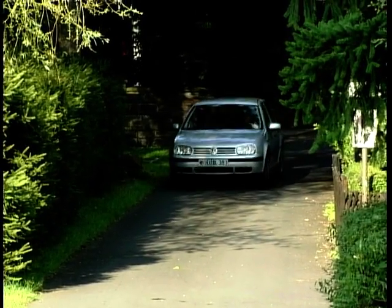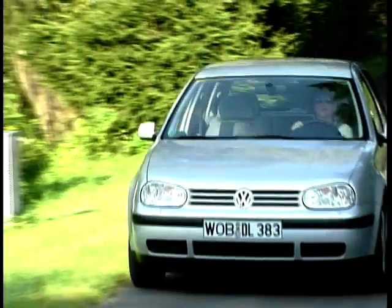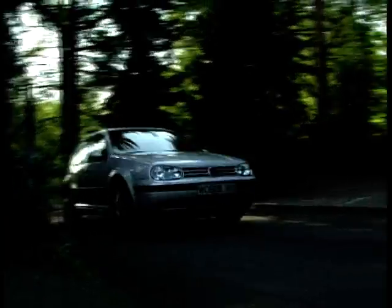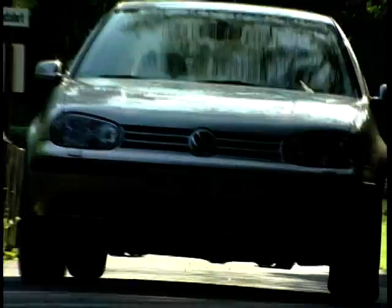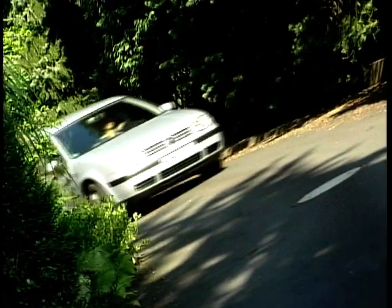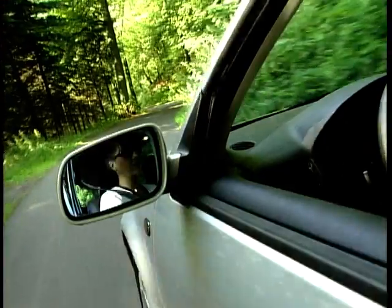If you're a Golf driver already, you'll absolutely love Mark IV. And if you're not, then you'll soon be a convert, knowing that you've chosen sensibly, chosen a car that won't let you down. Don't get me wrong, it's not that the Golf is dull, but it ain't a supermodel either. What it is, is the friendly, attractive girl next door, the type you'll probably be very happy with for years to come.